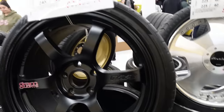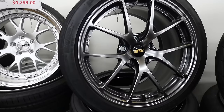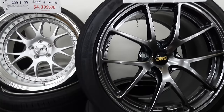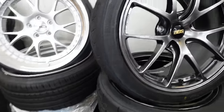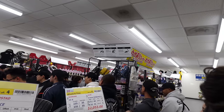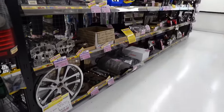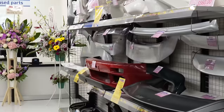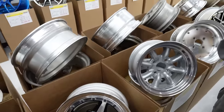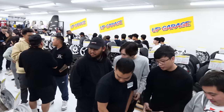Those are fun too. Pretty nice though. It's cool seeing them in real life. Yeah, these are used. The wheels themselves are in pretty good condition, just the tires are used. Because they're summer tires, they wear down. I'm like, 5 grand, bro. I'm like, yeah, because they're original.